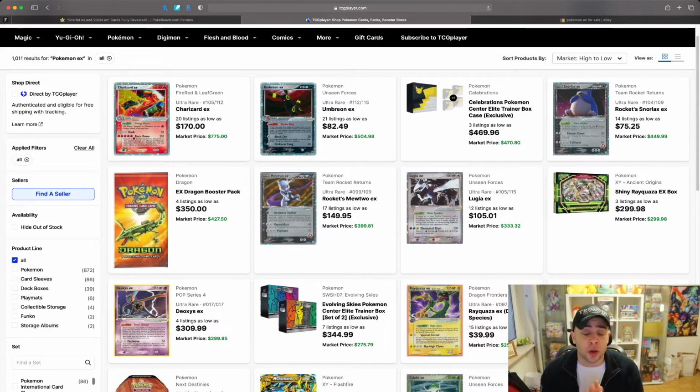Now, I know the newer ones are not that cheap as well. We're talking like Phantom Forces and stuff like that. You have the Dialga full art, right? The silver card. Those are also very pricey. But these right here are very, very expensive.